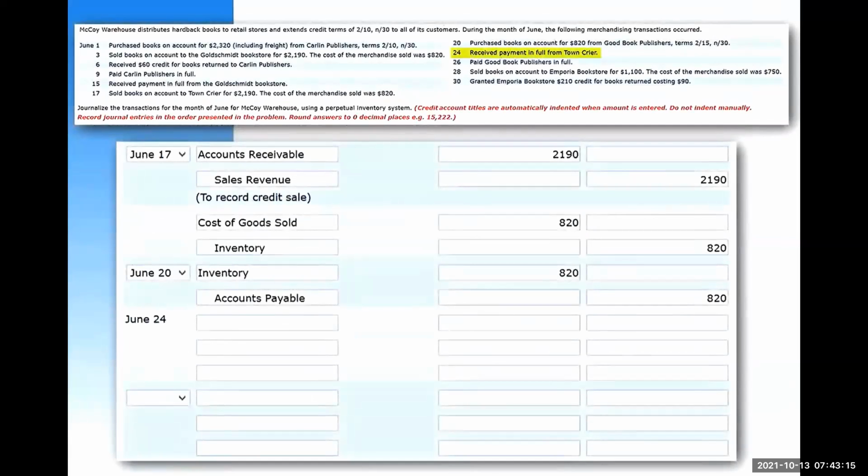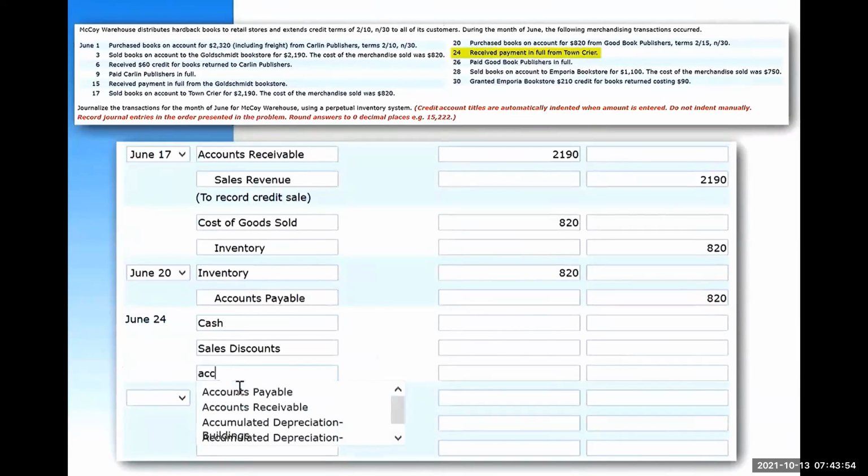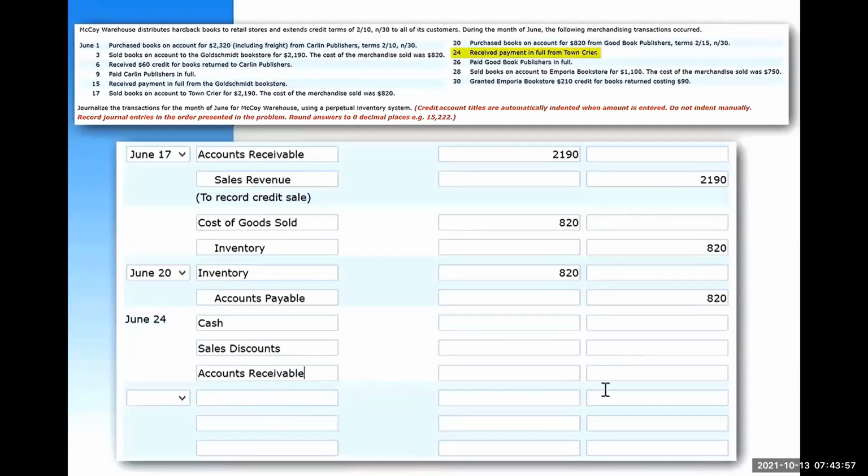On June 24th, the company received payment in full from Town Crier. The accounts that are going to be affected: we know that we will be debiting cash for the receipt of cash. The sale to Town Crier took place on the 17th. Today is the 24th, so that's within the 10-day discount period. So we are going to be granting a sales discount, and so we will debit that, and we will credit accounts receivable.